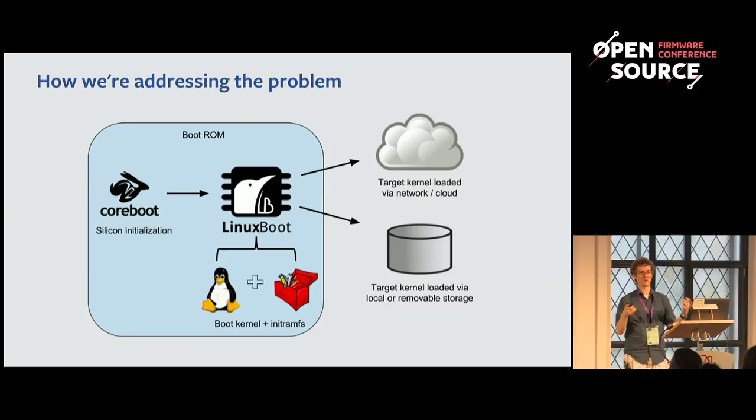Network booting used to mean loading an operating system from a machine across the room. These days, we need to think of it on a global infrastructure, particularly with systems out in the field like with Open Cellular. So we use Linux a lot.